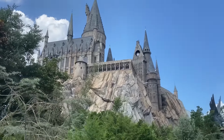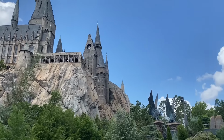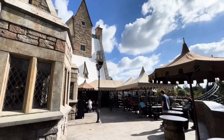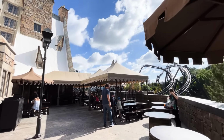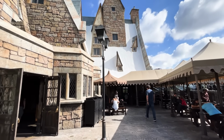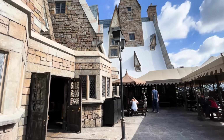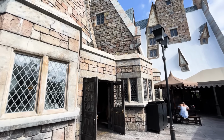Two locations, too, I believe are great if you are trying to hop out of the rain and wait for that storm to pass over. One of them is in the back of the Three Broomsticks over in Hogsmeade Village, and it overlooks the Velocicoaster area as well. So it's a really cool area. And then over in Diagon Alley, you can check out Nocturne Alley, which is another covered area where you can hop out of the rain for a little bit.